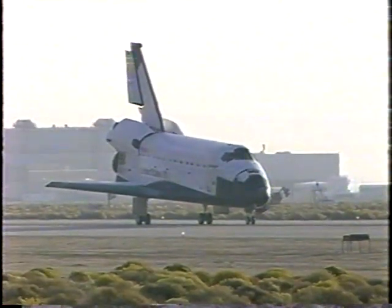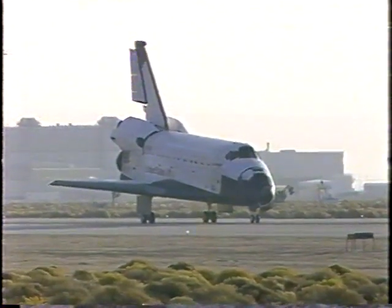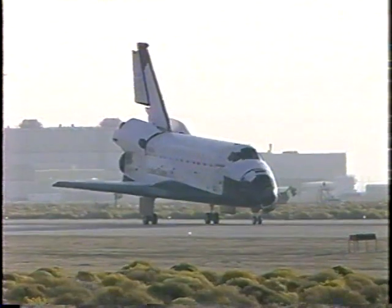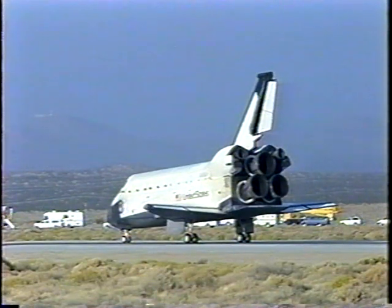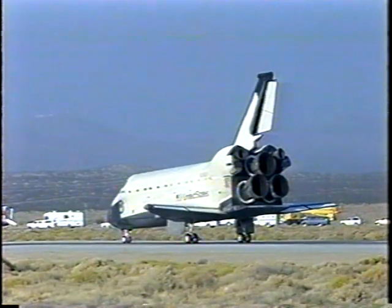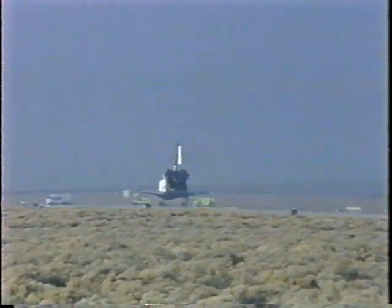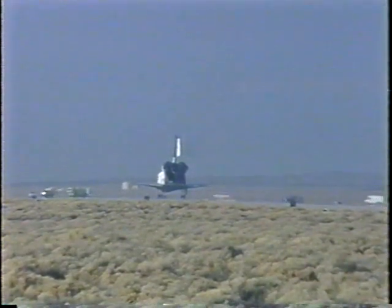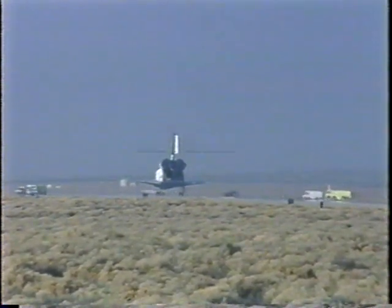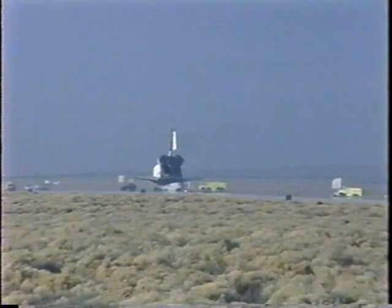Houston, Columbia's wheel stop. Columbia, Houston, we copy wheel stop, and congratulations on a very successful life sciences mission, and also for being the fourth longest mission in our space program history. Roger that, Kurt. And from the entire crew, we sure appreciate all the help we got on this mission from everybody on the ground. John, we copy, and we're proud to be a part of it. We have no post-landing deltas at this time, and you're go to proceed. Roger, Convoy Commander, this is Columbia. Read you loud and clear.